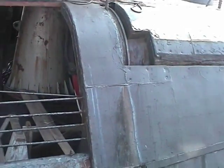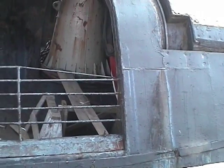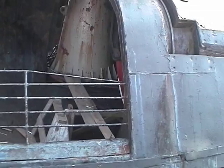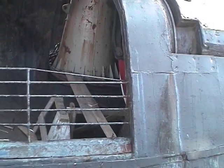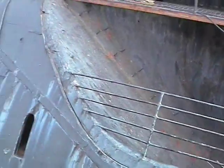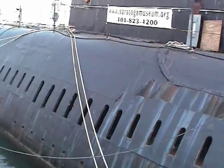But those are the missile tubes. That's how they load the missile in through there? Yeah. Oh, maybe not loading them in through there. Maybe that's for when they launch them. For the exhaust.